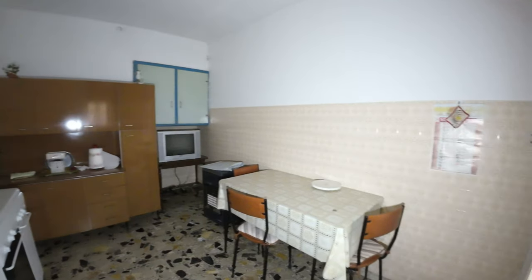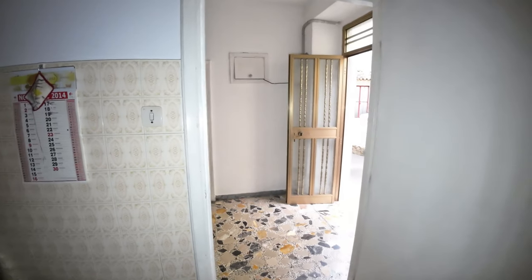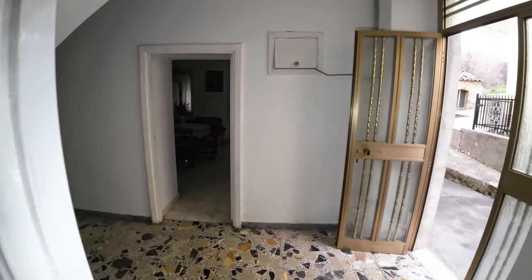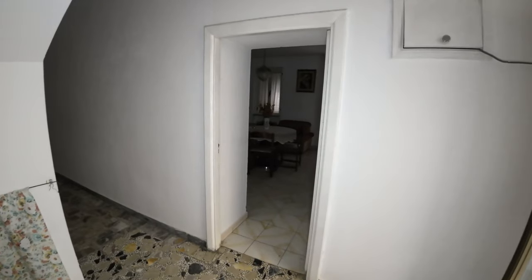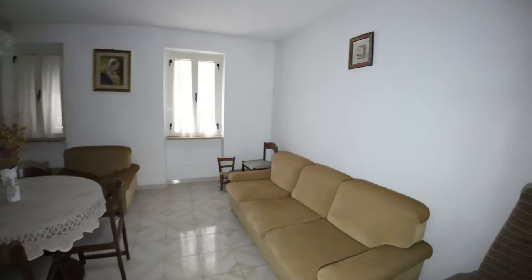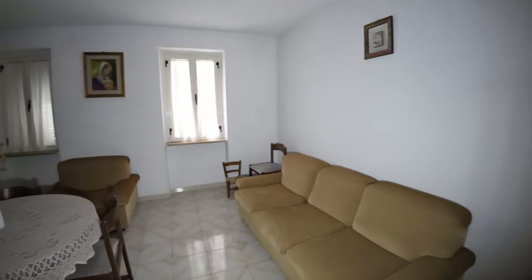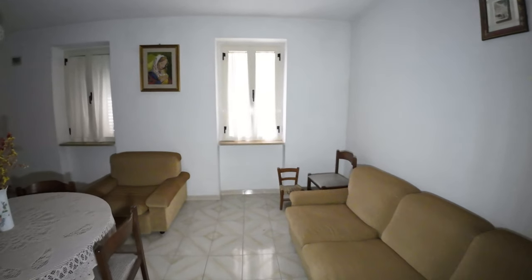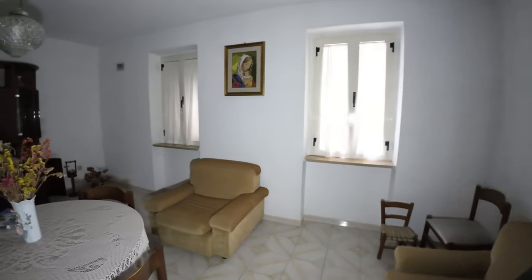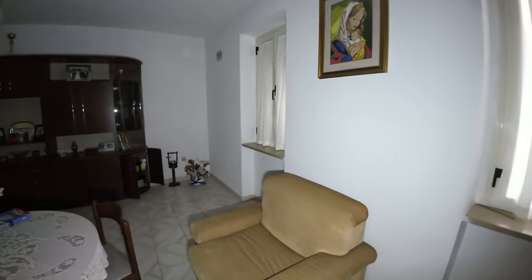And this is the first room we are going to see, the kitchen. On the opposite side of the kitchen, we find the living room or dining room with 2 windows. Now one shutter was broken actually, but, I repeat, the house is bright.